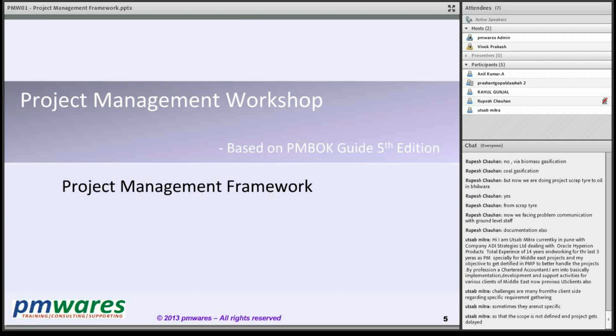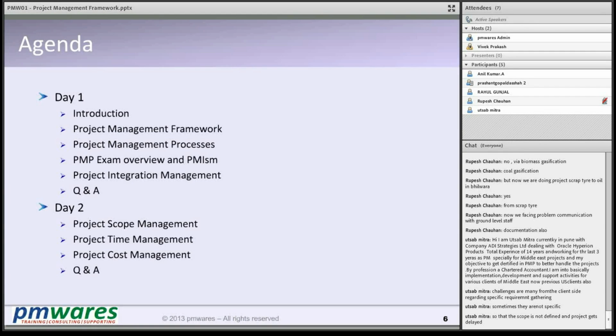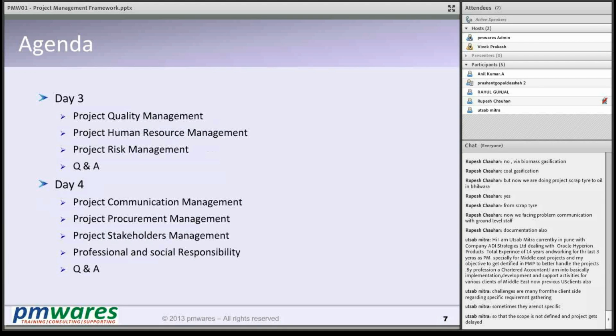Let us get started with the project management framework. It covers the first 3 chapters of PMBOK. Normally it is a 4-day program, but let me tell you how we're going to distribute it here. On the first day we will do mainly the project management framework and the project management processes, and go up to the PMP exam overview. Tomorrow we will take up project integration management and scope management. Then we will talk about time management and cost management. I think you have a published schedule, and we'll go as per that.